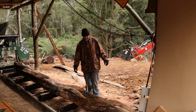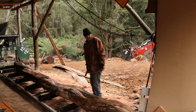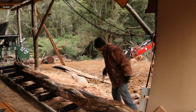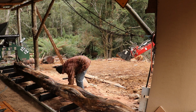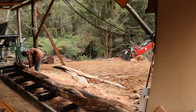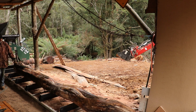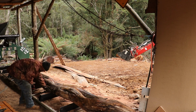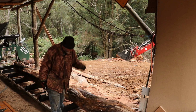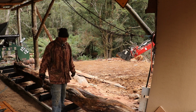There we are, work smarter, not harder. So I don't need those big ones anymore. I can get rid of that car jack. That's how I lift the ends, with the car jack. Now I will need to clean this up a bit. There's still mud and stuff on there. I need to get rid of that. As I said, I don't want to make the blade blunt.